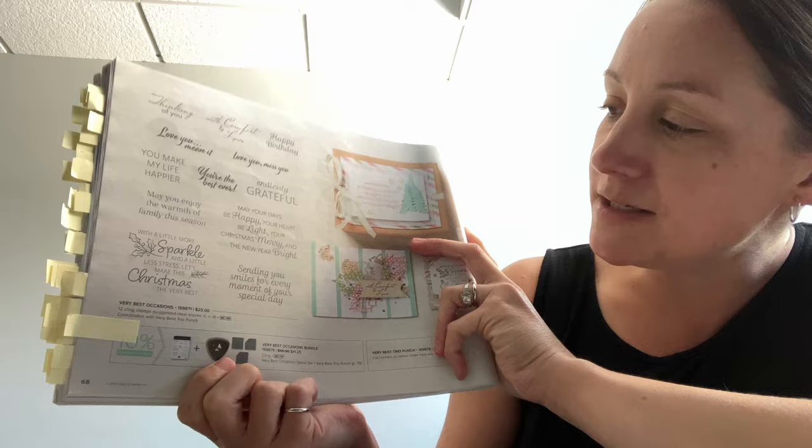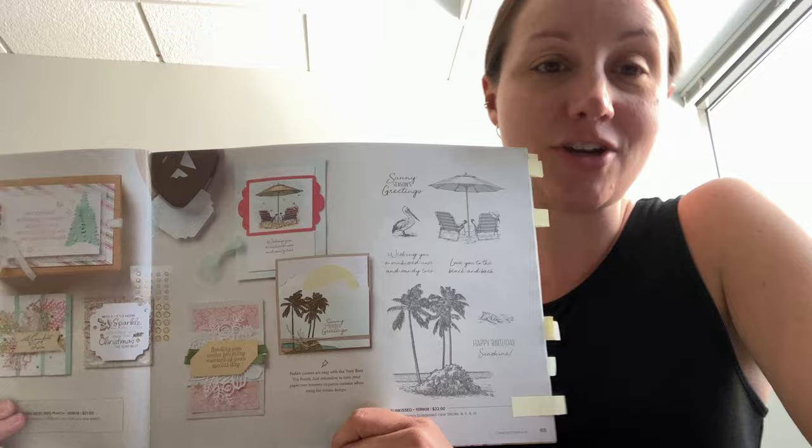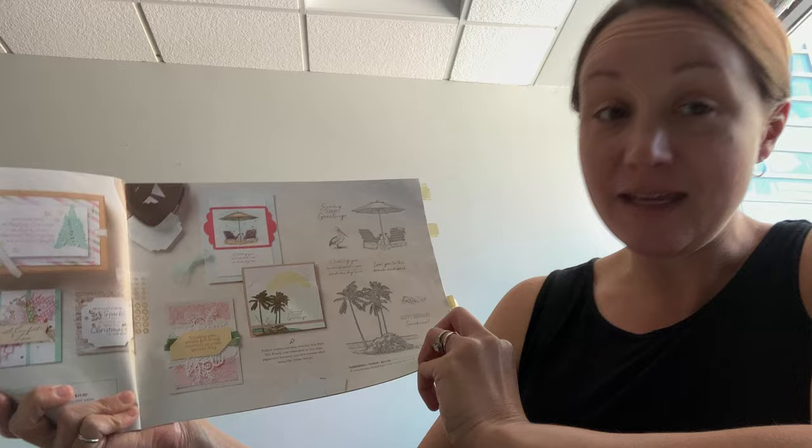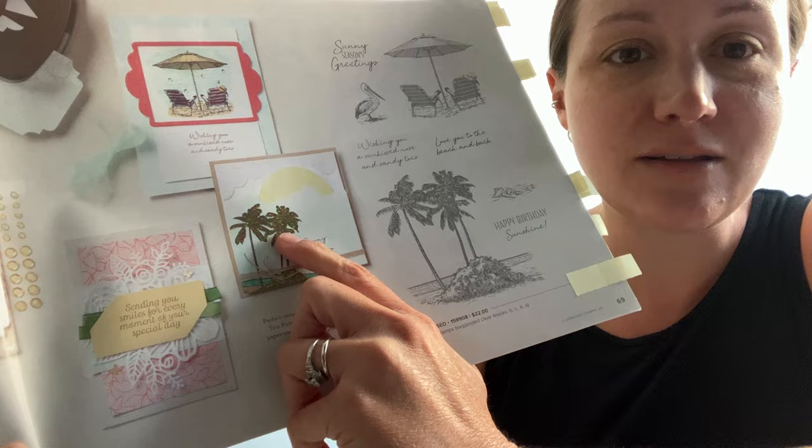But on the next page, 69, is one of those beach sets for those having Christmas in warmer weather. And it is a Christmas set. It says sunny seasons, greetings, but also happy birthday, sunshine, love you to the beach and back. That's one of my favorites. And you can see the sample they put, hopefully you can see, they put little red embellishments in the palm trees. So it's kind of like a Christmas version. And then, you know, maybe just a summertime version. So I really like that inclusivity as well.